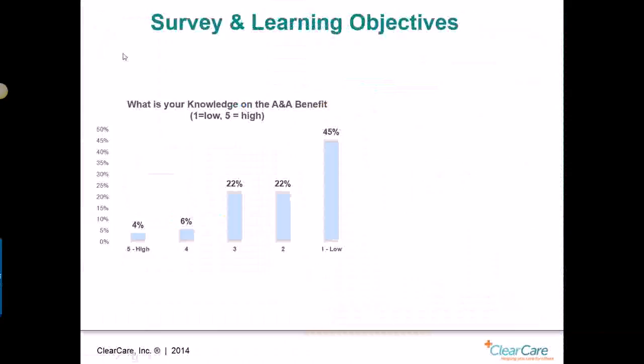Before we get into the agenda, we want to make sure you know that we've custom tailored the agenda based on what you've asked us to cover today. So we had just about 200 registrants across the country register for the webinar, and we asked, to get an understanding of the baseline, how knowledgeable do you feel on the veteran aid and attendance pension benefit, on a scale of 1 to 5? And no surprise, almost 50% of folks said very low.